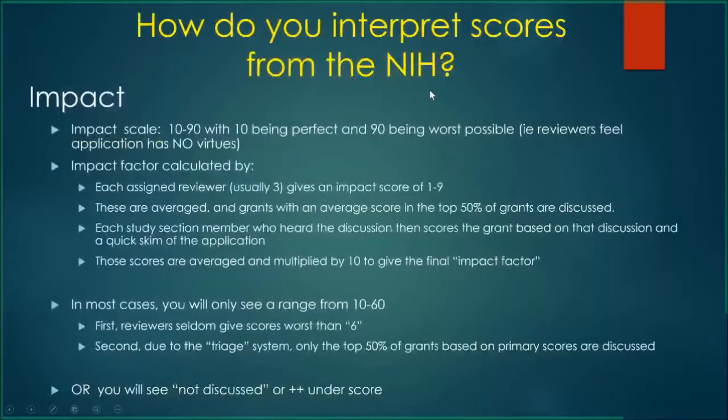Now, how do you interpret that and how are they calculated? So the grant itself is scored on a 1 to 9 scale, but when you get your reviews back, you're going to see your reviews given on a 10 to 90 scale, with 10 being basically a perfect grant with no flaws, and 90 being the worst possible score. And applications really only get 90s if the reviewers feel that the application has absolutely no virtues. Over the years, I've seen hundreds and hundreds of NIH grants get reviewed. I don't know if I've ever seen a grant whose preliminary score was a 90.